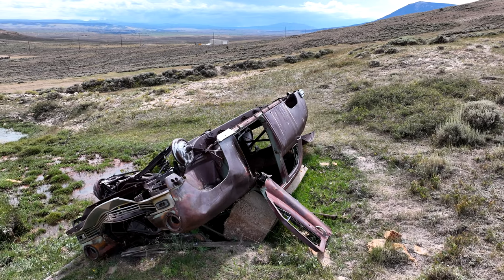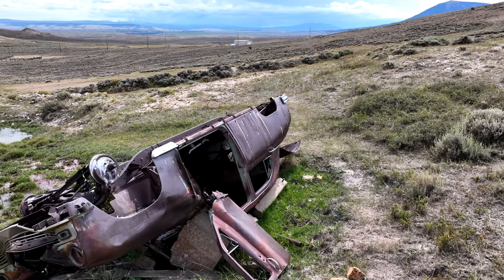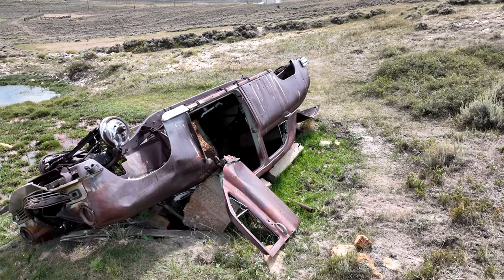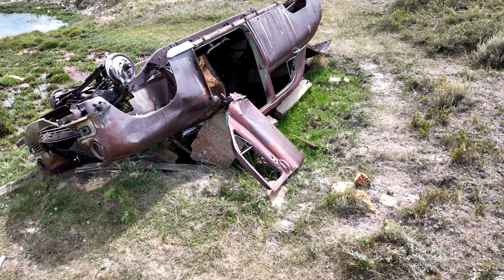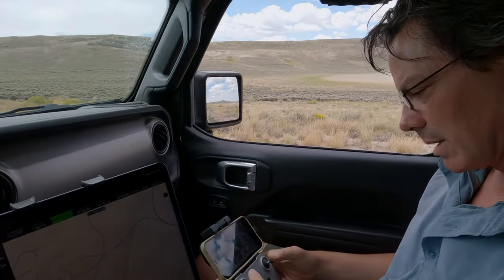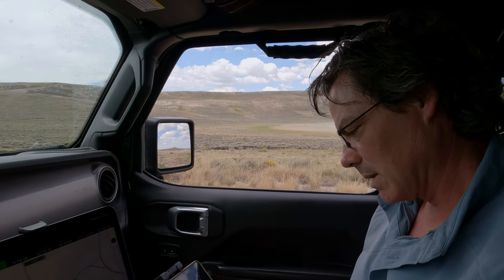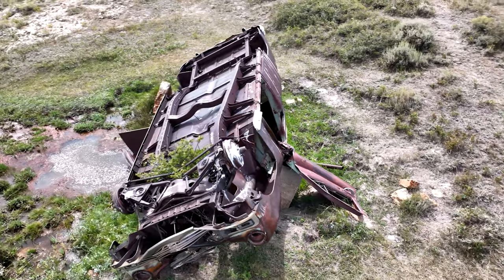I could tell based on the wheel wells and the form of it, it looked old. Oh yeah, that is definitely an older vehicle because it's got the old school hatchback. If anybody can recognize this and know what it is, post in the comments. I'd love to know. It's like the old Studebaker or something like that. I bet there's a story behind that one. Pretty cool.